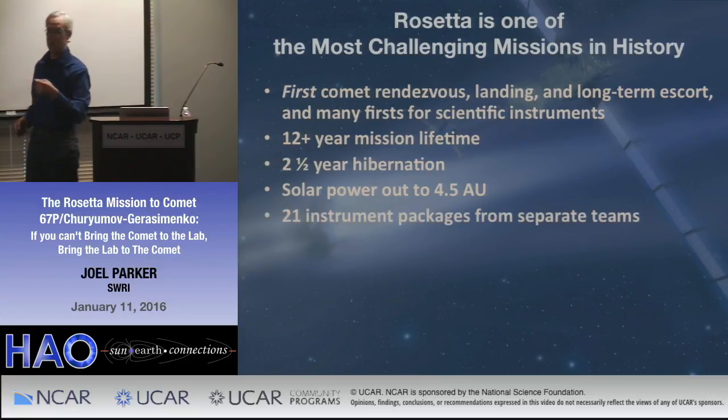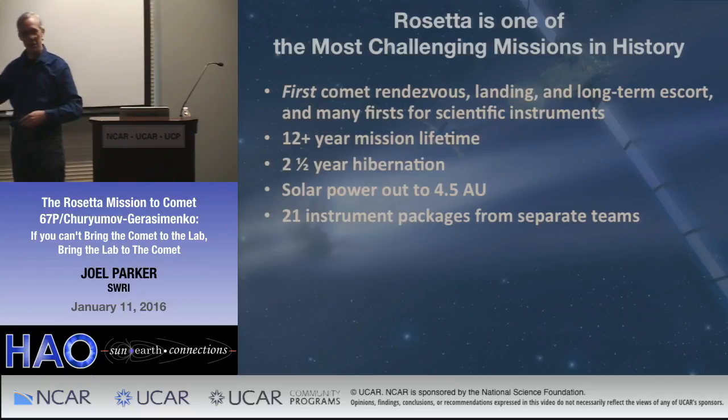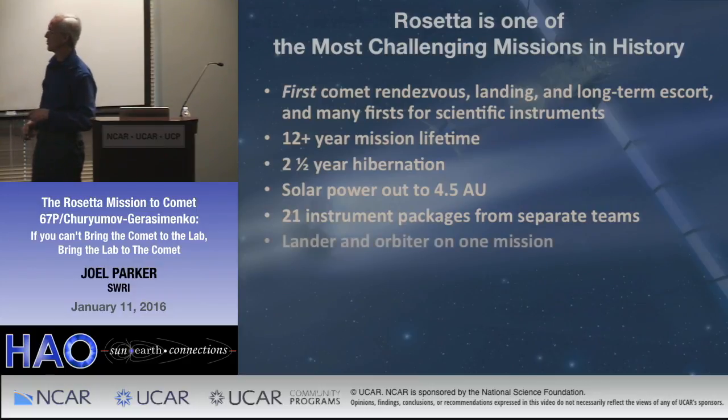21 instrument packages, as I said, from separate teams, international teams, everyone with their own goal, that you had to work with. You had many WebExes and telecons that worked with Europe time and US time to figure out what you were going to do for operations. A lander and orbiter in one mission, so 2 spacecraft that you had to deal with.